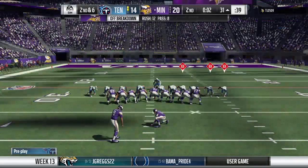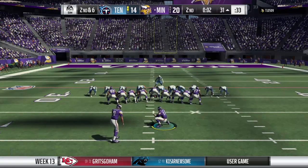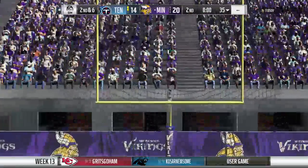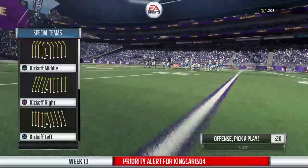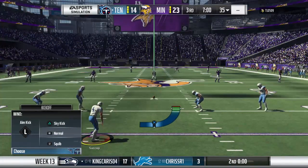So with 2 ticks left here in the half, on is the field goal unit. On the left hash, this from 48 yards. And this one looks good. It is good. Right down the pipe. We have... And pump the brakes, Larry. Pump the brakes. We are ready for quarter number 3.